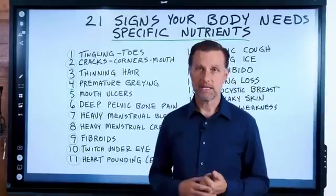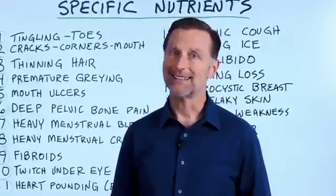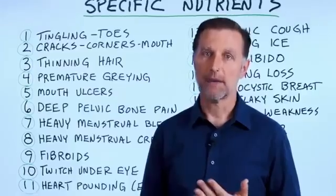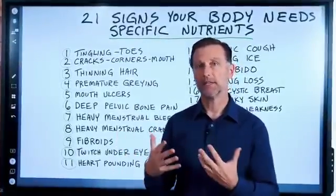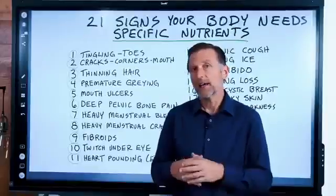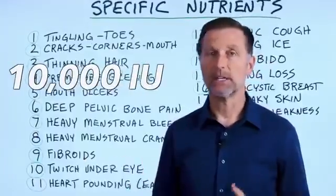When you take vitamin D as a maintenance dose, I highly recommend you take no less than 10,000 IUs every single day, unless you're getting sun. That is definitely not a toxic amount. But because there are so many different factors that block vitamin D, and we have so much resistance to it, we need a good amount of vitamin D3. And for a healthy person, that's 10,000 IUs, but you probably need even more than that.